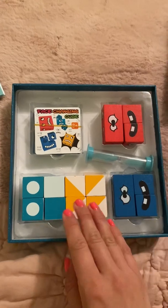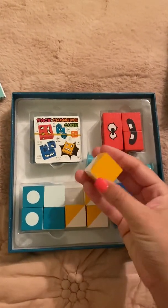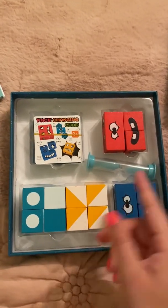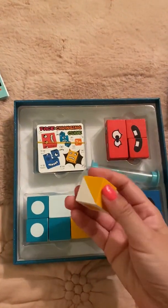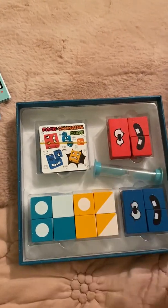Or of course, if you're in math and you're studying geometry, you can have the students use this to recreate geometric shapes. It helps build visual spatial skills, so this could be a fun little center activity or a puzzle activity that you include in your meditation station or calm down corners for students to fidget with and play around with.